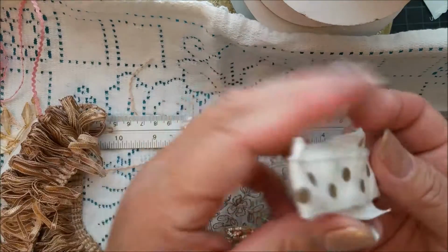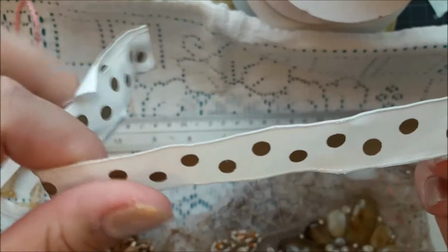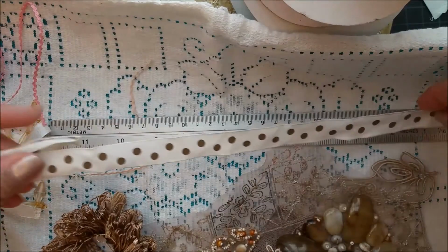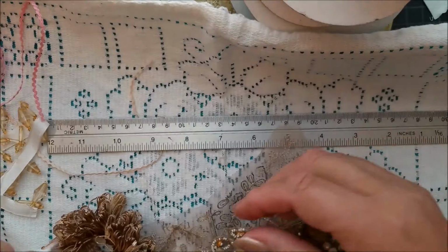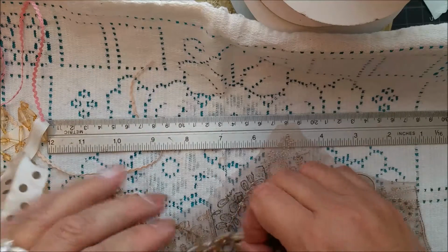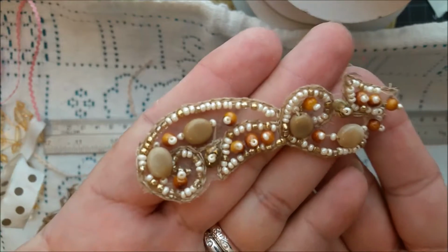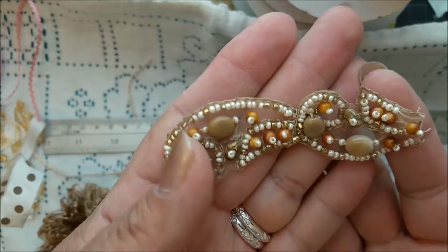Oh, here, this is something I left over there. And this is a beautiful wired ribbon with dots on it. And it has 17 inches of this cute wired ribbon. And then here's an applique. So if I'm going to go fall colors, which I am, because I'm going to be doing a fall wreath, a fall mini wreath.